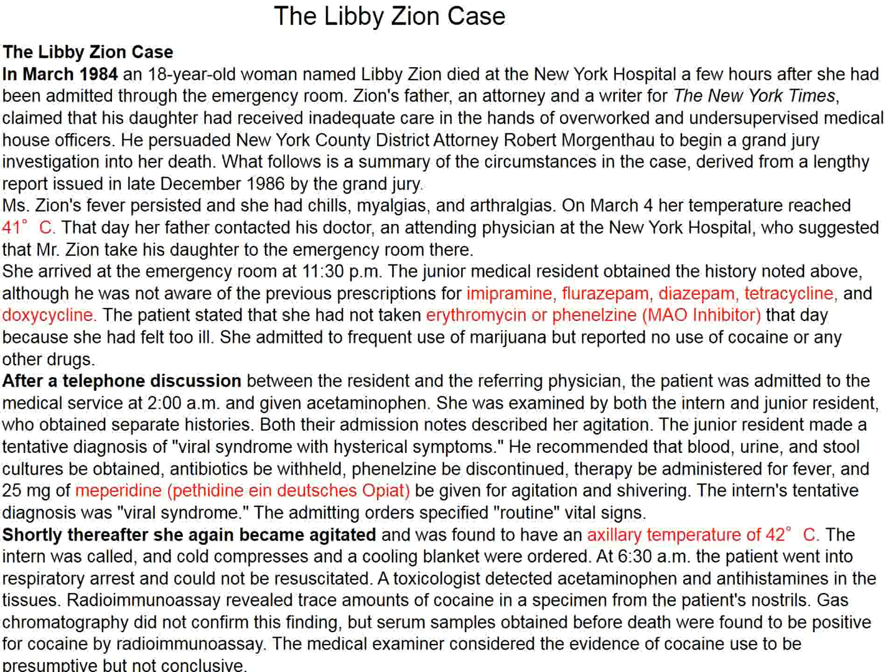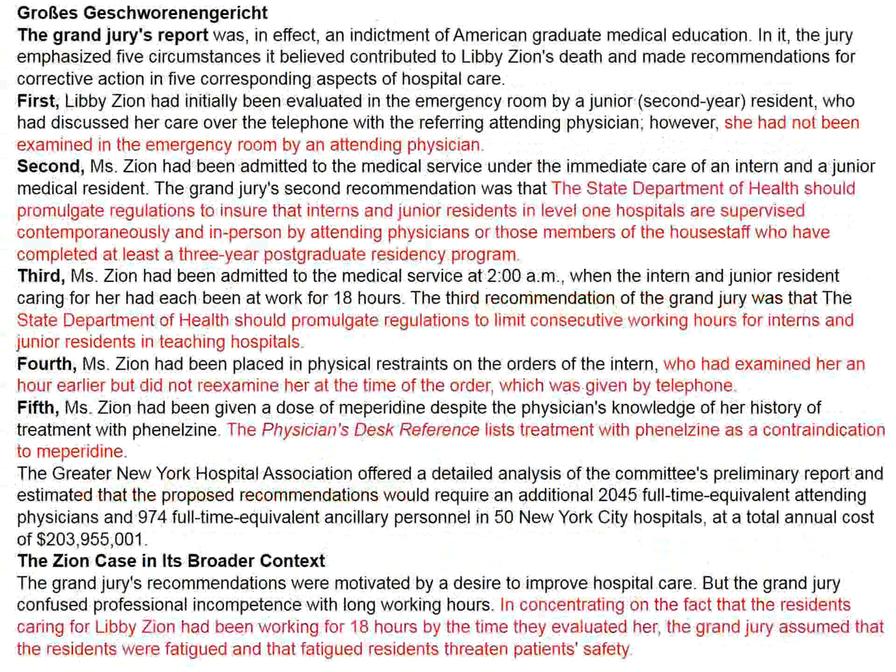Libby Zion got much worse, and several hours later developed cardiac arrest and could not be resuscitated. A medical examiner considered evidence of cocaine use, which is not ruled out, might have played a role in her death, don't know. The year was 1982. A grand jury was convened because Libby Zion's father was a prominent journalist that worked for the New York Times, and the grand jury investigated the case.